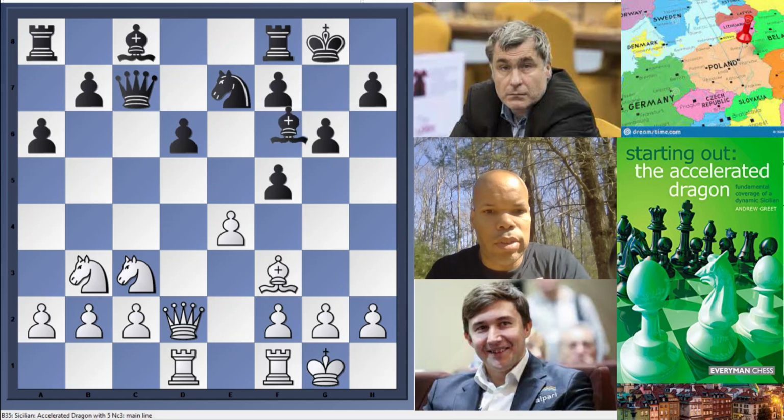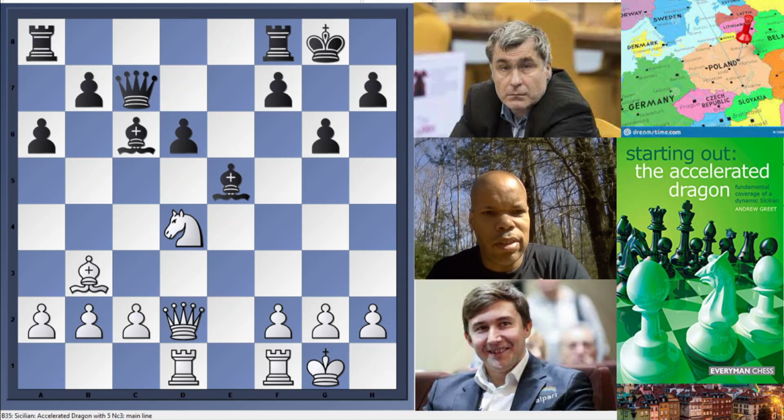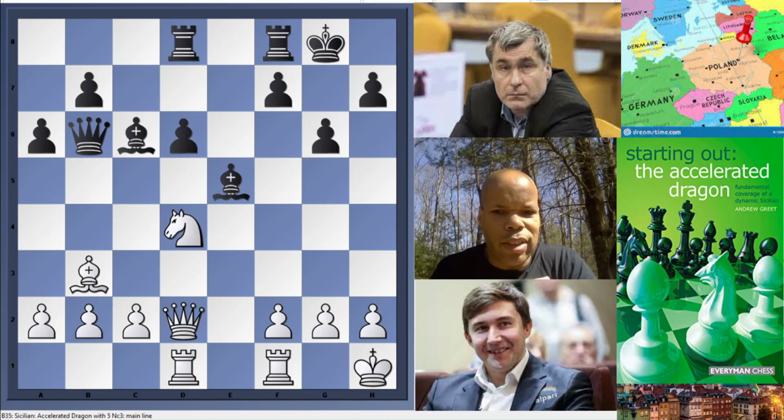Attacking the e pawn, of course. Bishop e5, takes, and now knight d4. Bishop retreats, and so now Ivanchuk has an isolated pawn, but again, the bishop here is compensation. Bishop takes, bishop c6, bishop b3, and now queen b6. King h1. The idea is to free up the f pawn to start an attack on the king side.